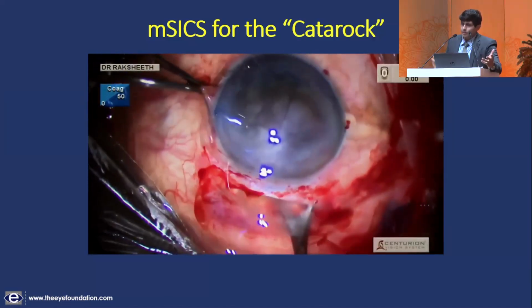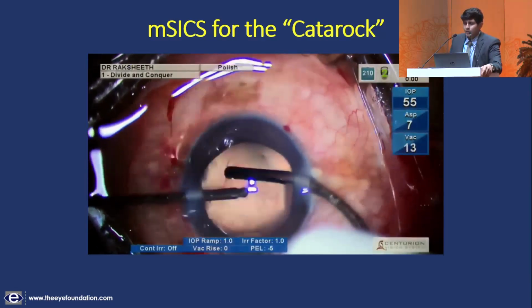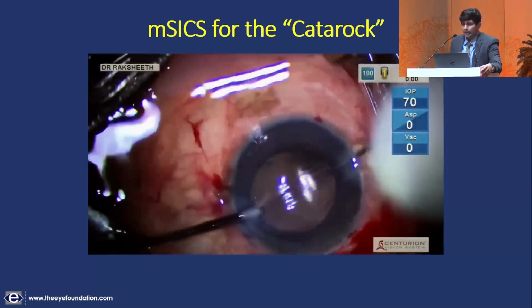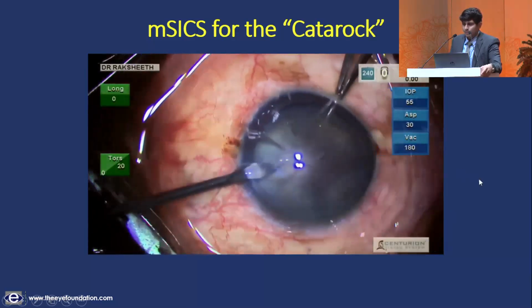And it's not just zonular damage and PCR, but the risk of a wound burn and corneal endothelial damage are also minimized. And you can place in an IOL. If one is well versed with the temporal section, that would take care of against-the-rule astigmatism as well. So it's always worth considering this for such cases.